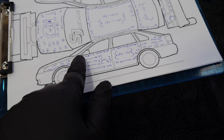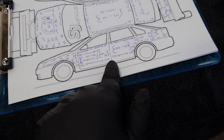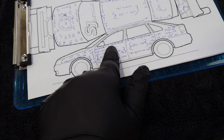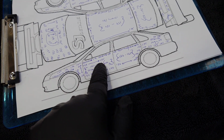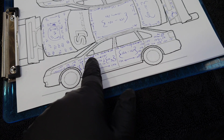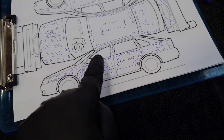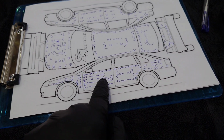So if I was to go guns blazing, go heavy cut or wet sand this, these areas would be fine. But over here, there's 106 microns, so there's a chance of burning through the clear coat, and that's not what I want. That's why on major corrections, when I promise my customer I'm going to get it looking as good as possible, this is the extent I need to go to make sure that can happen.